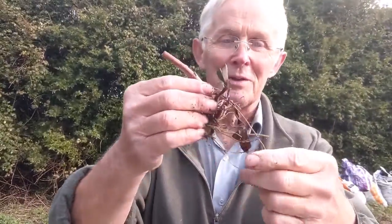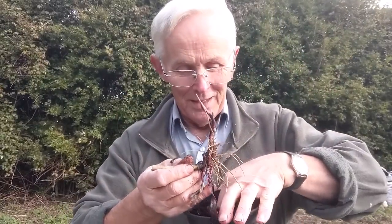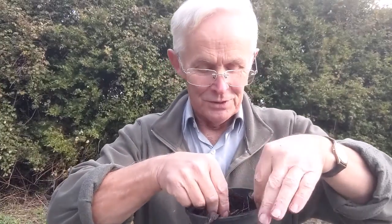Here we are, there's another root, look. That'll go in there nicely. That's a really nice big root. That can go in here. All sorts of exciting things for us to do.